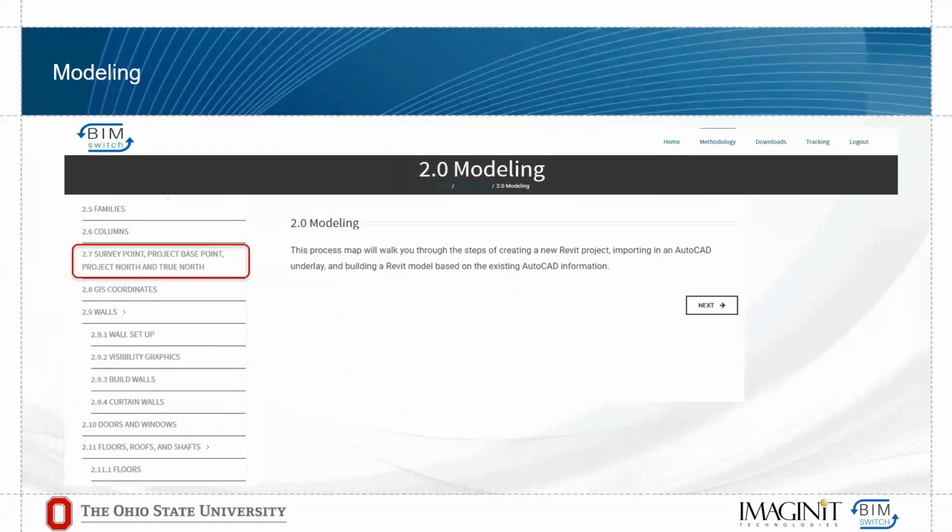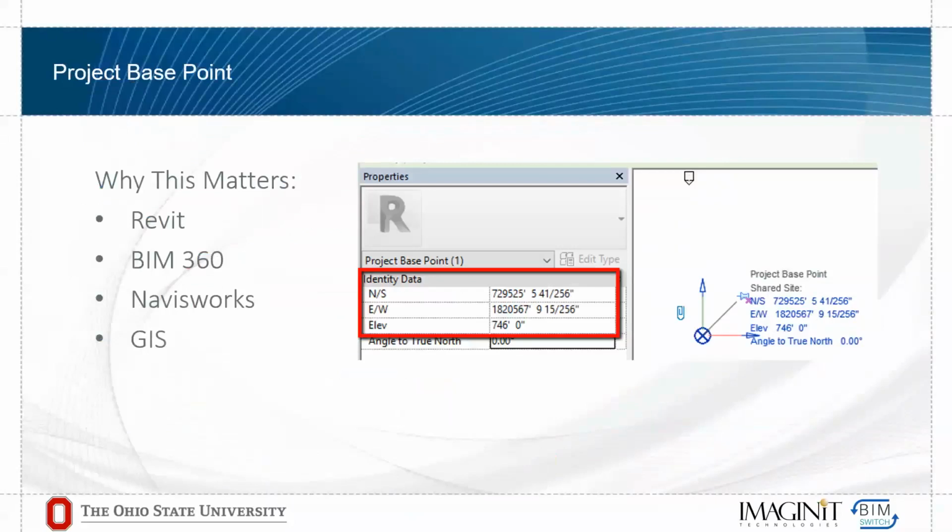I'll take a quick pause here to talk about survey points and project base points. I'm sure there are a number of people listening to this that have dealt with survey points and project base points, and we've found it very challenging to make this work correctly in our environment. We've spent quite a bit of time trying to get this perfect, a lot of time internally and a lot of time with our consultants to get it right. And there are some real big reasons why this matters.